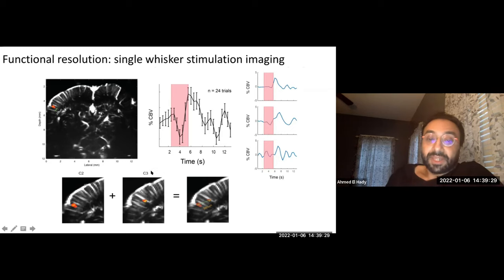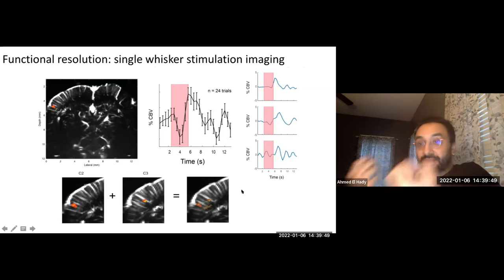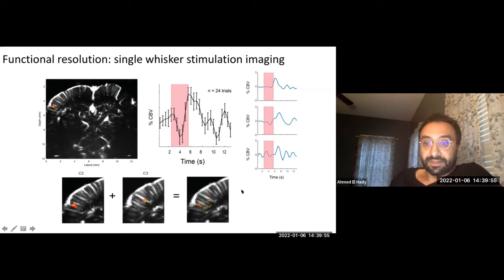Moreover, I also did experiments to see, can I differentiate between the C2 and C3 whiskers? And this is possible using functional ultrasound imaging. So this is just a validation step to give you an idea, because it's a new technique, of the physical basis of this technique, the theoretical resolution you get, and the functional resolution that you get.